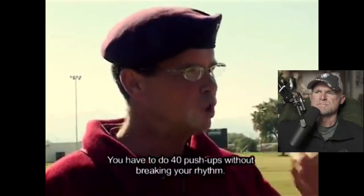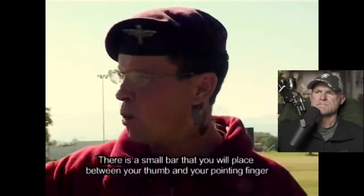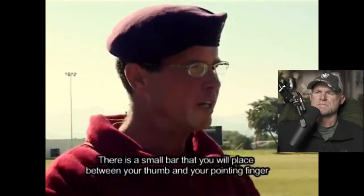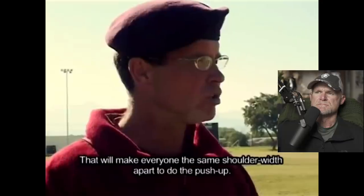You have to do 40 push-ups without breaking your rhythm. There's a small bar that you will place between your thumb and your pointing finger that will make everyone the same shoulder width apart to do the push-up.